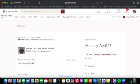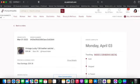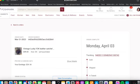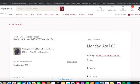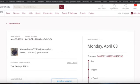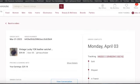Vintage Lucky instantly is selling. Y2K, Vintage Lucky. I sold this within 24 hours of putting it online. It was a fabulous find, and now I'm looking for it when I can. I do have a couple more pieces on my website right now, or on Poshmark.